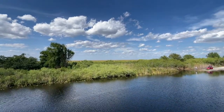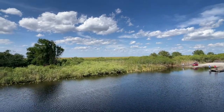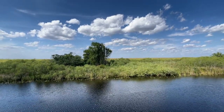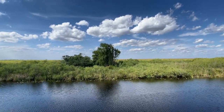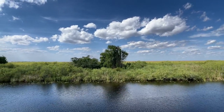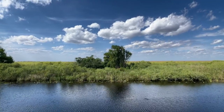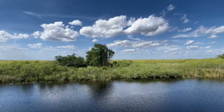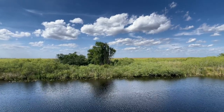Oh, look, there's an Anhinga. See him in the water? Yep, he's fishing. Hartswild says, hi, James. Hey, Hartswild, hope you're enjoying this. We're in the Florida Everglades. It's a wonderful national park and a huge ecosystem of 671,831 acres.